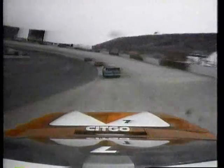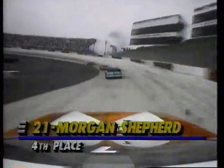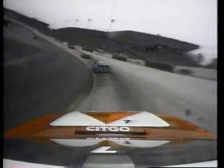And this is the roof cam on Morgan Shepherd's Citgo Ford. You see the black number 7 there on the hood of the car, symbolic and in remembrance of their fallen champion, Alan Kulwicki. And watch just how little time he has down the straightaway to relax. He's already in the 3rd corner, all the way through the corner. There we see Earnhardt from high atop in the blimp, following Morgan Shepherd, Jeff Bodine.